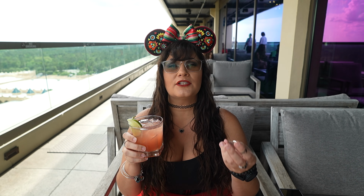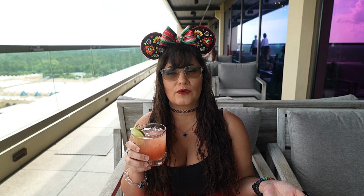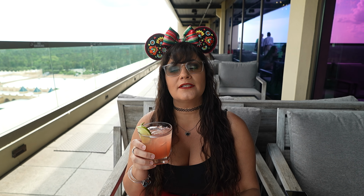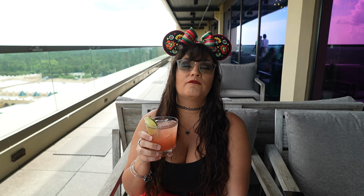It's not as tart as you would expect just having a regular grapefruit drink. It's just nice and light, a little bit of sweetness in it. I would give it a 4 out of 5 grapefruits. The wonderful Tequila Daisy. It's a tequila-based drink with Don Julio, flavors of hibiscus, soda water, lime.